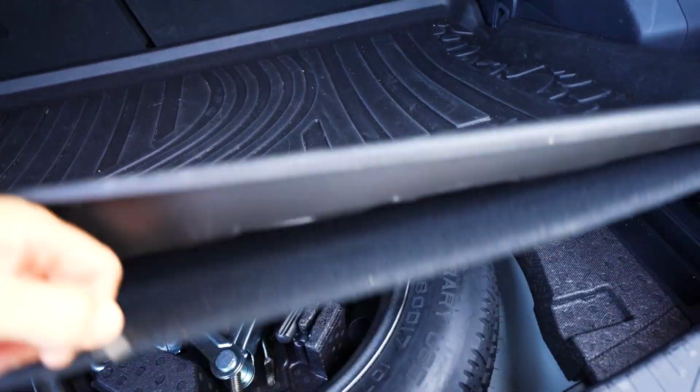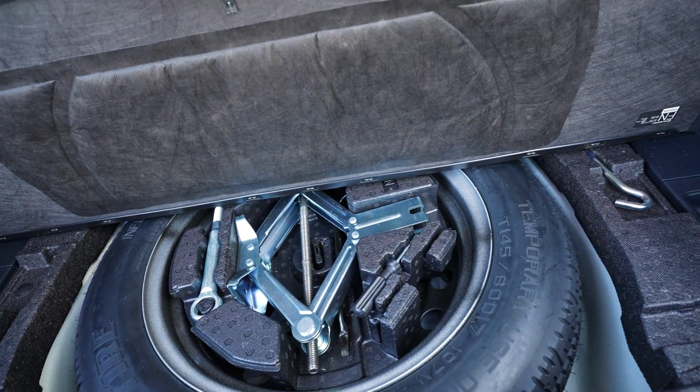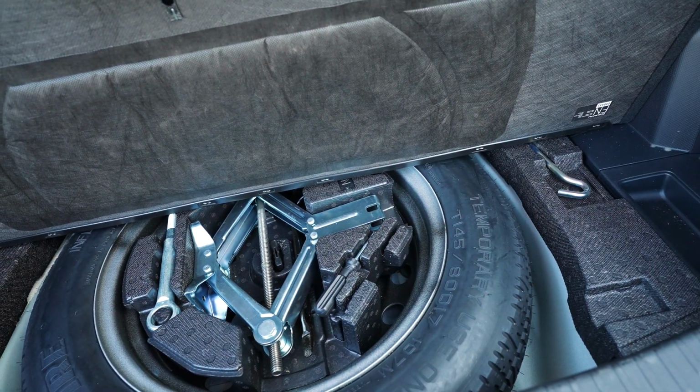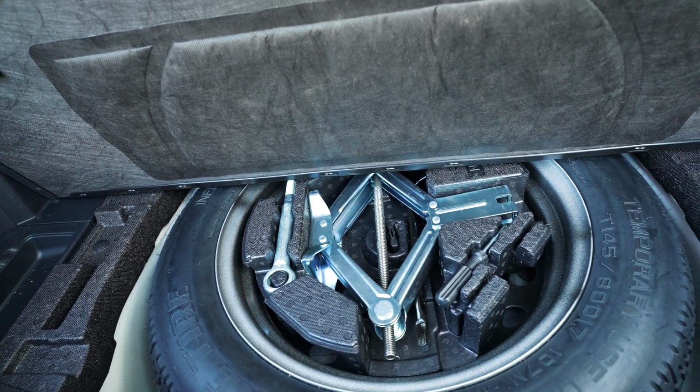Under this mat and under this floor is a spare tire and tools. So this is basically an off-road capable vehicle, so it wouldn't make any sense to not have a spare tire. So it's a good thing they do have a full diameter spare tire.